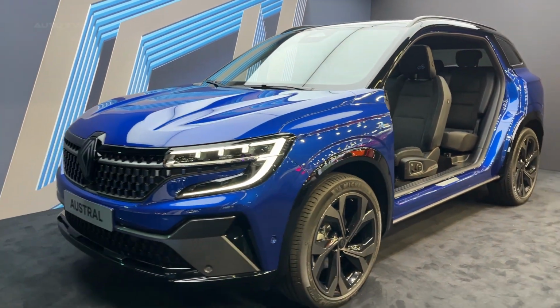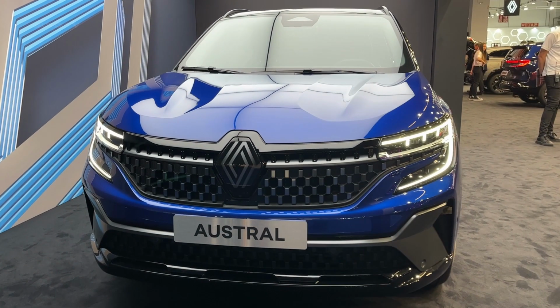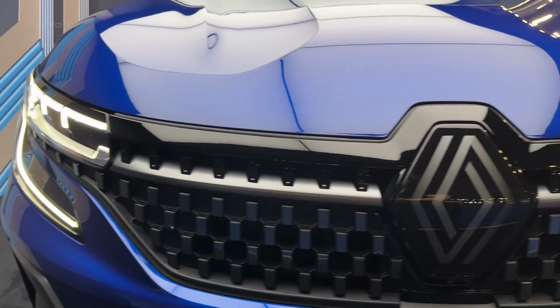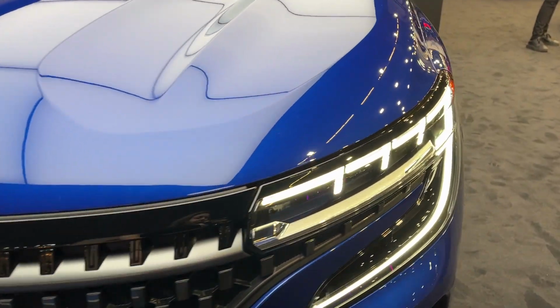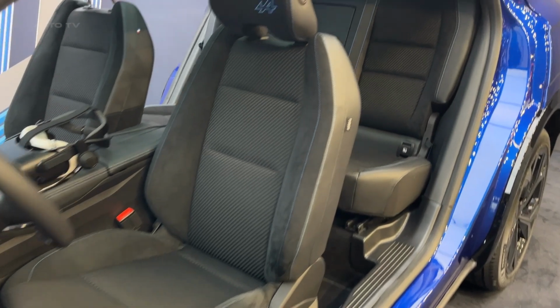Under the hood, an eco-friendly hybrid powertrain takes center stage. The turbocharged gasoline engine works in tandem with an electric motor, striking a balance between power and efficiency. With a combined output exceeding 200 horsepower, the vehicle provides a spirited driving experience without compromising fuel economy.